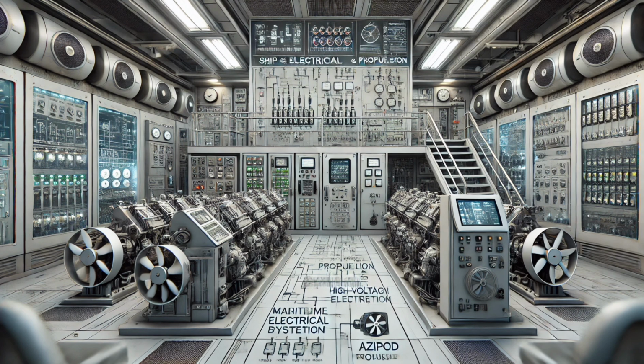Now, what are the basic building blocks of these electric propulsion systems? What are the core components that make it all work? The documents highlight several key components. You have your prime mover. It's usually a diesel engine, but it could also be a gas turbine or, in some specialized cases, even a steam turbine. Then you have your electrical generators. These are the things that convert that mechanical energy from the prime mover into electricity.